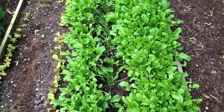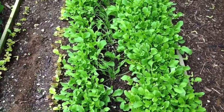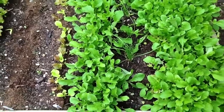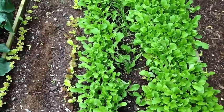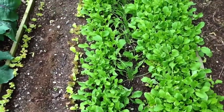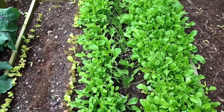We can replace that as we get to the end of it. Thinning from the outside in to give these spring onions a bit more space. On the left of that then there was rocket seed. Don't know why I just continually put too many seeds in, but I'm learning. I'm getting better each year.